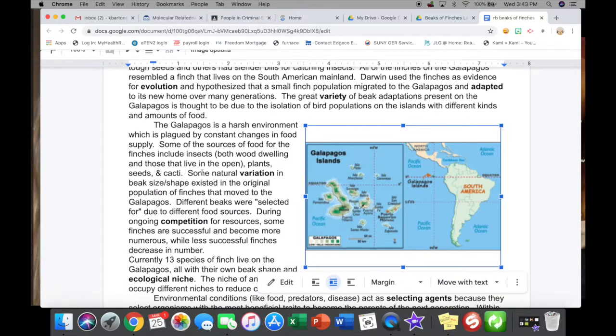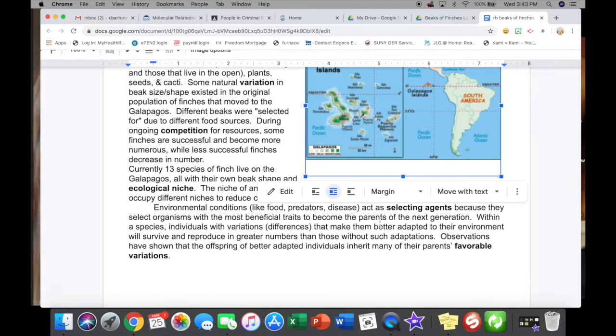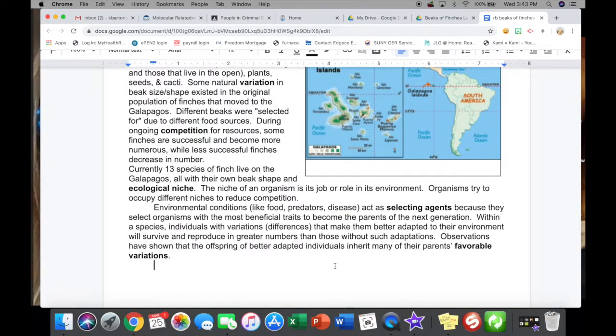Some of the sources of food for the finches include insects, both wood-dwelling and those that live in the open, plants, seeds, and cacti. Some natural variation in beak size and shape existed in the original population of finches that moved to the Galapagos. Different beaks were selected due to different food sources. During ongoing competition for resources, some finches are successful and become more numerous, while less successful finches decrease in number. Currently, 13 species of finch live on the Galapagos Islands, all with their own beak shape and ecological niche.